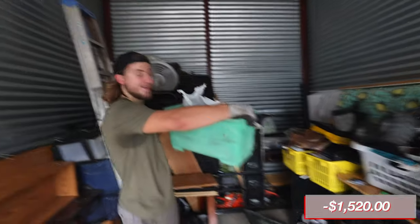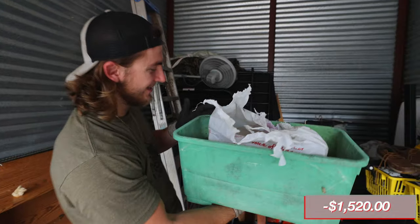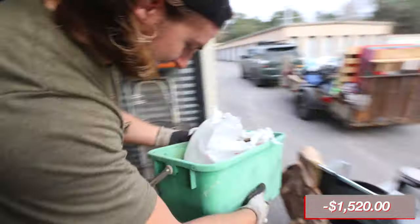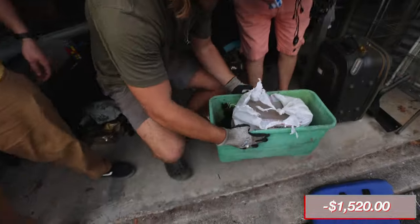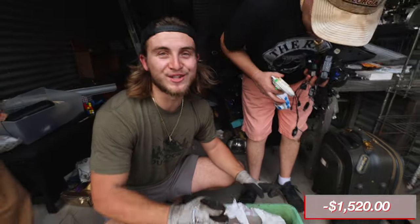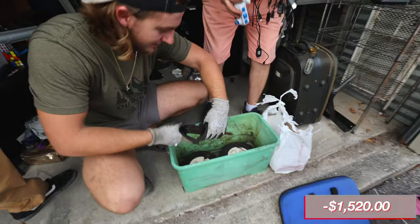That might be a gun. That's all I see. Well, get it over here. I see something that's got a handle. Okay. Oh, I've never found a gun in a storage unit before. Yes! Yes! Oh my gosh.